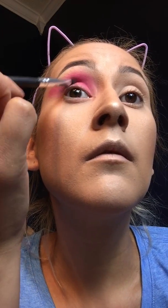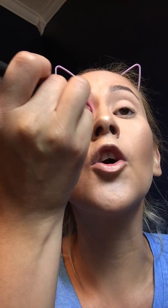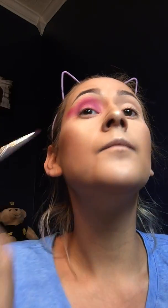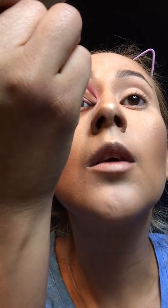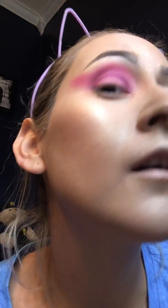Okay, that didn't work out as planned. Okay, there she is. She just took a little finesse, you know. And this is just going to be a crease. That's all we're going to do with her. Just do the crease. That's it. Really emphasizing that crease. Okay? So you see how I have this purple. You probably can't even see that on camera, but it's right here.